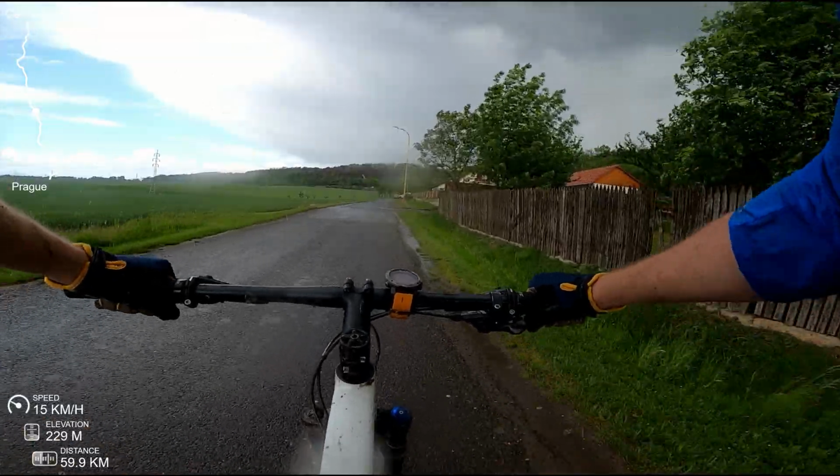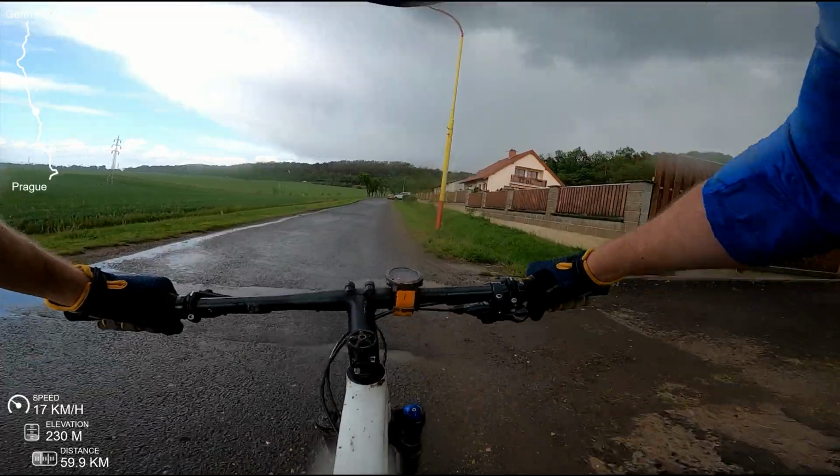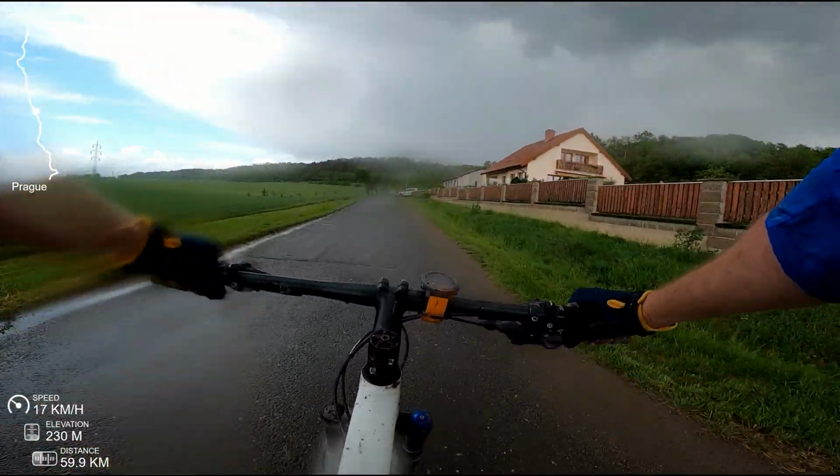Well, this is nice. It's some hard rain. I think there's even a little bit of hail mixed in with it. And it's really, really cold.